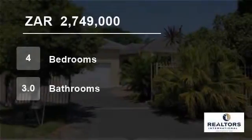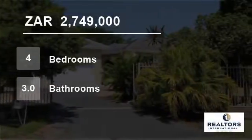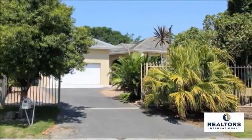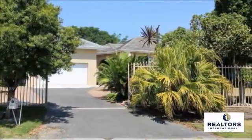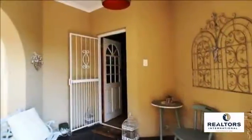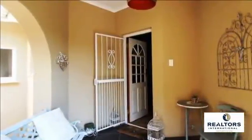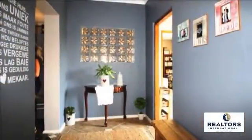Welcome to this 4-bedroom house for sale in Durbanville, Western Cape, South Africa for R2,749,000. Fully enclosed with a remote gate. Feel at home from the moment you walk through the front door. Offering 4 bedrooms and 3 bathrooms.